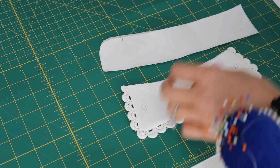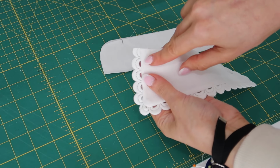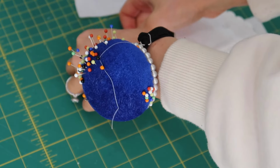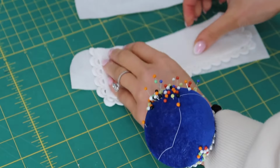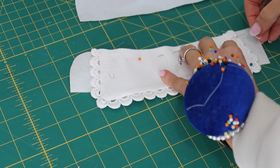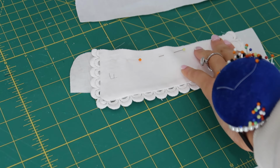And through the open edge of the collar, we'll be able to turn the collar right sides out and give it a really good press. We're then going to take this unstitched edge of the collar. We're going to pin that to one of the right sides of the collar stand. The front of the collar should meet the notch on the collar stand.